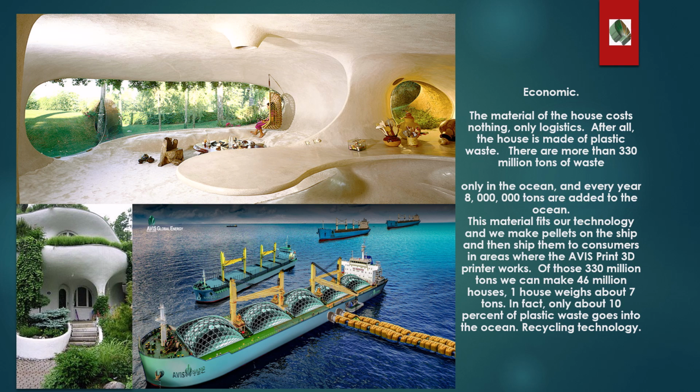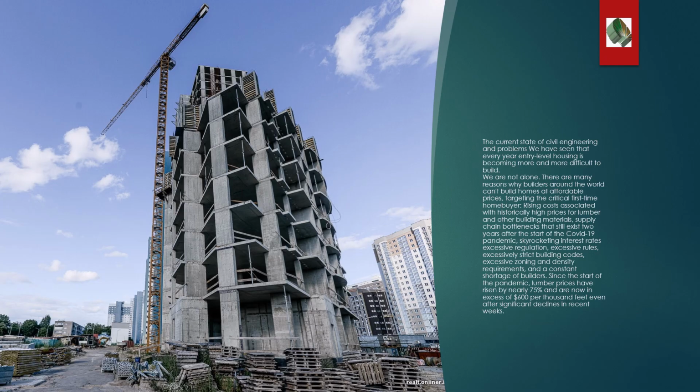Of those 330 million tons, we can make 46 million homes. One house weighs about 7 tons. In fact, only about 10% of the plastic waste ends up in the ocean. The essence of the actual state of civil construction and problems.